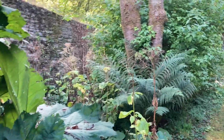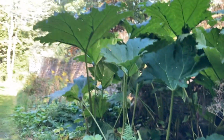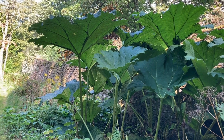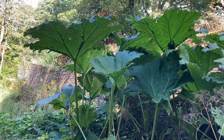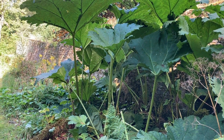It often gets called giant rhubarb because, again, I'll come round and let you have a good look at it again. Even though it is not rhubarb, it's not related to rhubarb, it does actually kind of look like rhubarb. But just be careful if you do come across this. It's a stunning plant though.